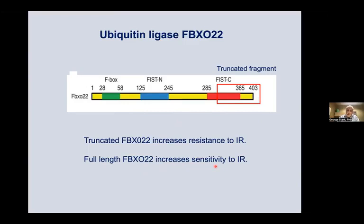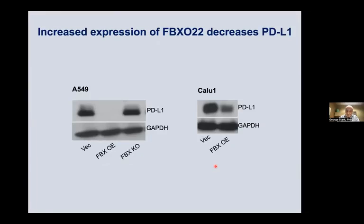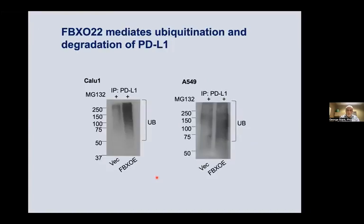And then because, as you saw earlier, we saw a connection between PDL1 expression and sensitivity to DNA damage, we looked next to see whether there was any effect of high expression of FBX or knockout of FBX on PDL1. So in this experiment, in A549 cells, when you overexpress FBX, you see a dramatic loss of PDL1 expression. And when you knock it out, you don't see very much, but there is something, because the expression is already pretty high. Similarly, it's not as dramatic, but I think quite substantial in the FBX overexpression in CALU cells, another non-small cell lung cancer cell line. When you overexpress FBX, PDL1 expression decreases very substantially.